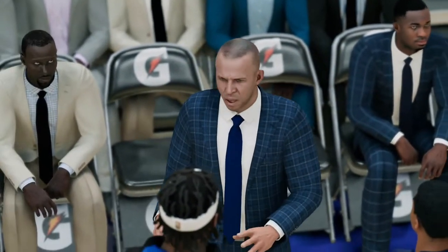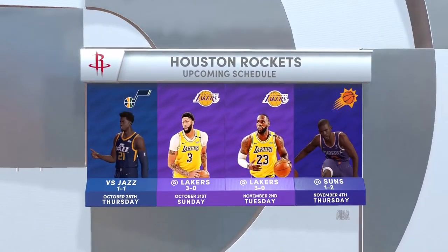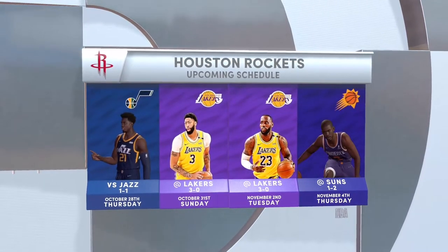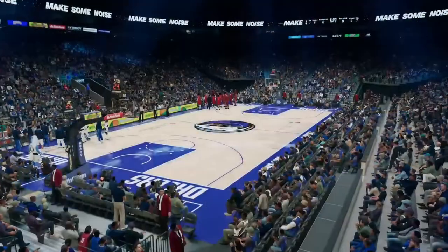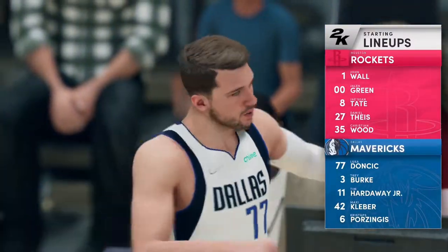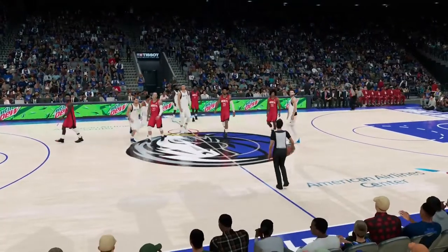Thank you. Here's what the Houston Rockets have lined up on their schedule. On Thursday, they'll be playing against Hassan Whiteside and the Utah Jazz. Then on Sunday, they'll face off against Anthony Davis and the Los Angeles Lakers. The road is never the highlight of your schedule for any team. But for these guys, it is a chance to go out there, test themselves, and see how well they gel outside of home court. It could be a very valuable experience.